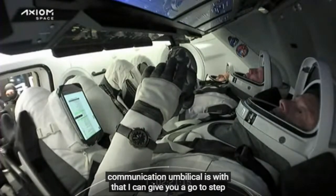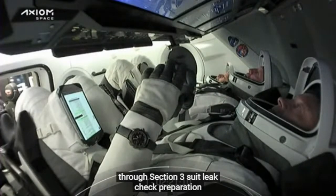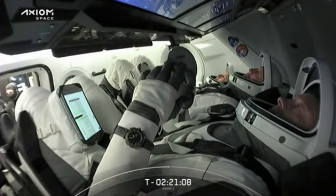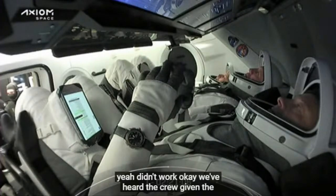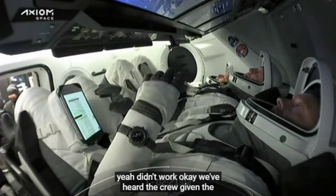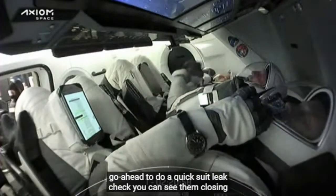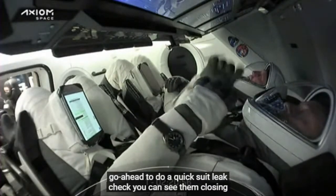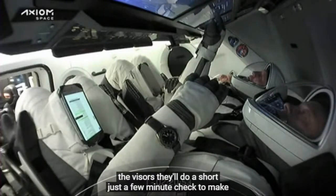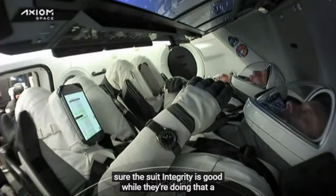Dragon, SpaceX. With that, I can give you a go to step through Section 3, suit leak check preparation. Copy, Arthur. Put that in work. Okay, we've heard the crew given the go-ahead to do a quick suit leak check. You can see them closing the visors. They'll do a short, just a few-minute check to make sure the suit integrity is good.